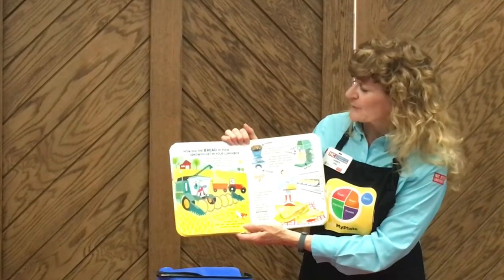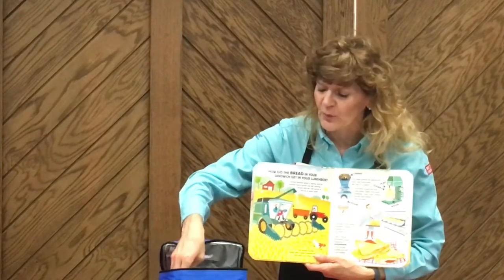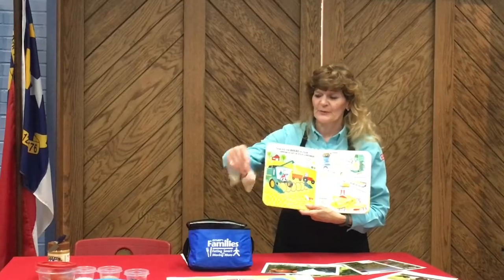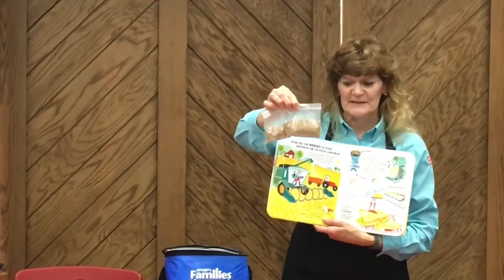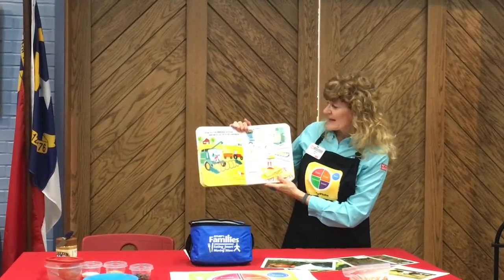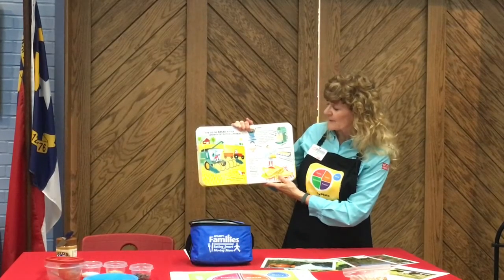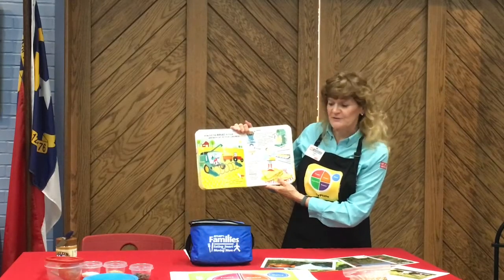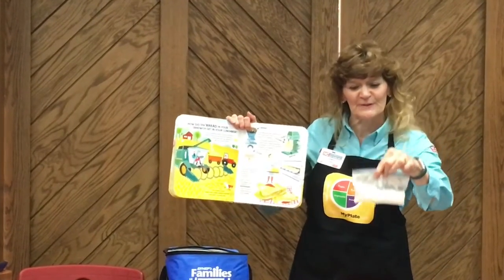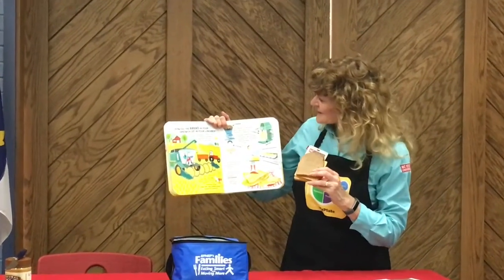So a farmer actually planted seeds in the spring, and by summer it had grown into tall wheat. And I've got a little bag here that actually shows what our wheat might have looked like once it's grown. Nice little seeds. And then in the fall, they would pick the wheat, and the farmer would cut it with a giant combine harvester and send it all to the flour mill. So that wheat, those little grains, actually turns into the flour that we're going to use to make our bread that's going to be in our sandwich.